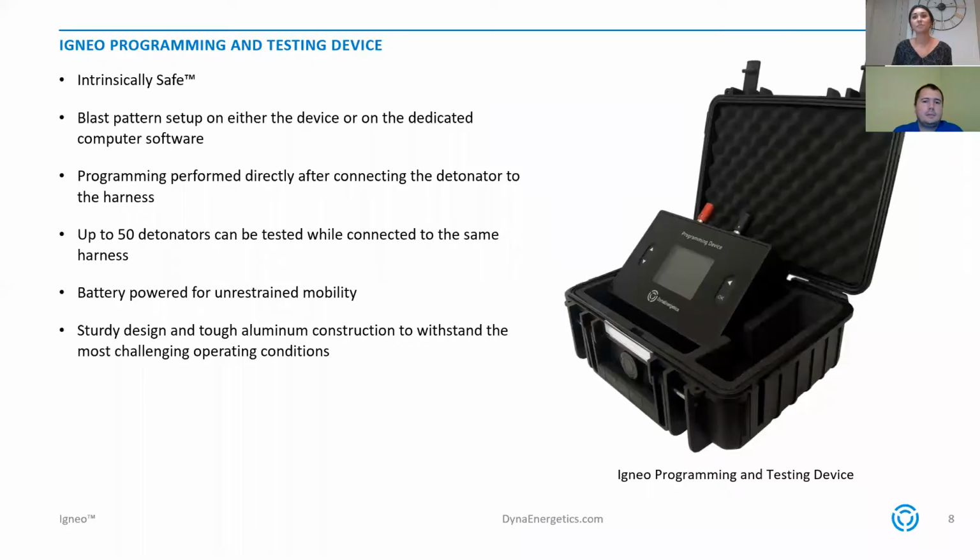Yeah, so as I previously mentioned, the Igneo HTD150 detonator has a time delay, which is user programmable. This means that the detonators are delivered unprogrammed from the factory. So in order to safely and securely program the time delay and test the HTD150 mining detonator, we developed the Igneo programming and testing device. The user can set up the blast pattern either manually directly on this device or in a more convenient way using a dedicated computer software on the connection.